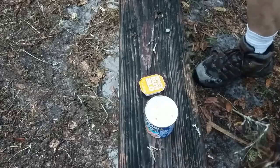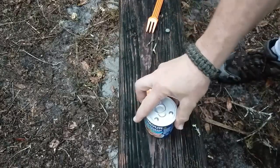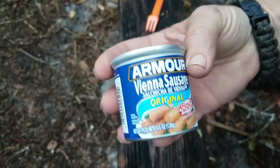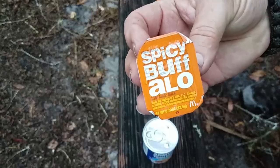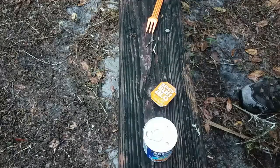Okay, I figured that it was time for some little before dinner hors d'oeuvres. So, I'm gonna get one of my favorite snacks, some Armour Vienna sausages. Okay, as it starts to rain lightly again. So we're gonna get some Armour Vienna sausages, and we're gonna spice it up with some McDonald's spicy buffalo sauce. So this ought to be good. Okay, wouldn't you know it, I got ready to do my Vienna sausages, and it started raining. So now I'm back up under the tarp, but who cares?